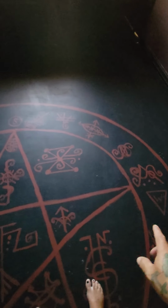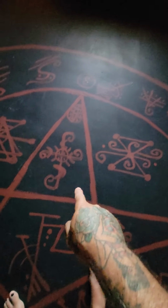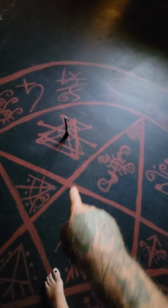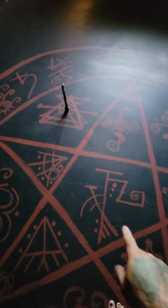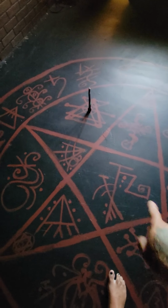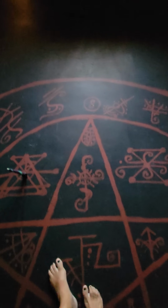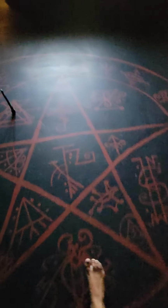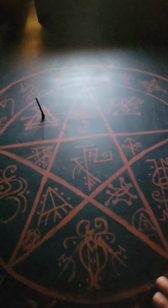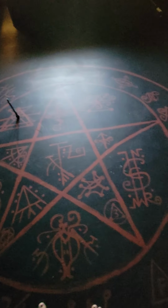And then the inner circle, I have ones for love, lunar magic, attracting money. Some for strong magic, to energize all the rest of the sigils in the center. And then, of course, I added, because I'm a big fan of Nikola Tesla, his universal numbers of 3, 6, and 9. If you haven't got onto that, I'm going to do a video on that soon, because I think it's pretty amazing, because he was a genius.